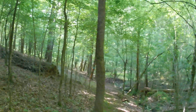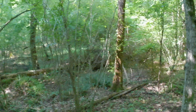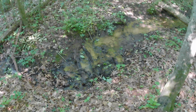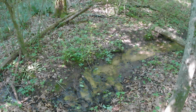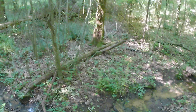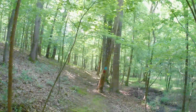But so here we are, continuing on. And here's the little spring. So this is without heavy rainfall. This shows you how much water is coming out of that spring. You can kind of tell. Not a lot, but not a little. And it's constant. And when the rains fall, of course, it's much more. But this is pretty normal. This is a pretty standard amount that pretty constantly, regardless of rainfall, flows out from the ground there.